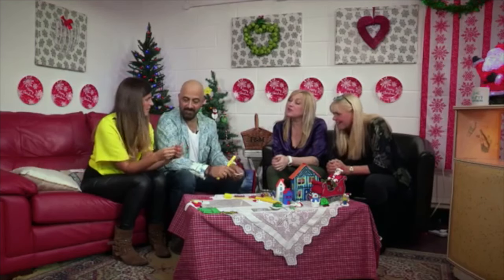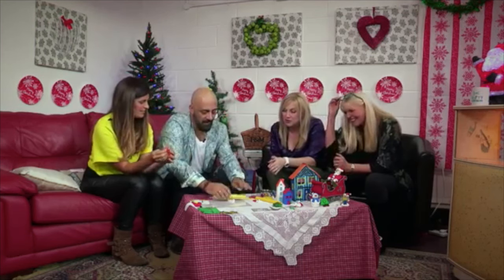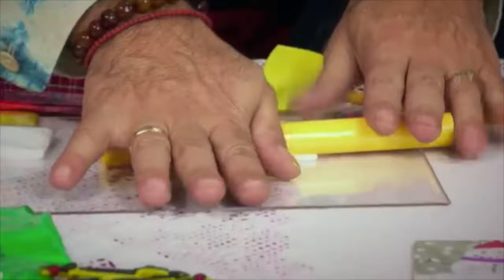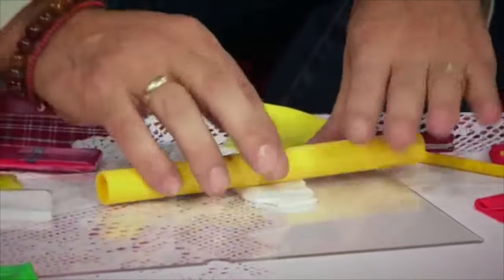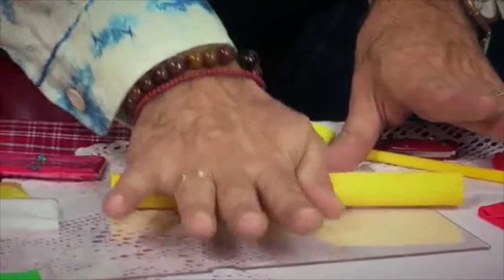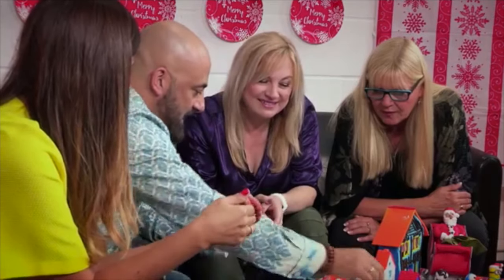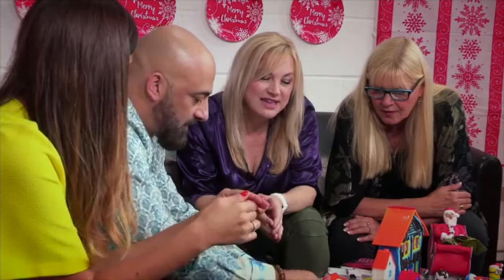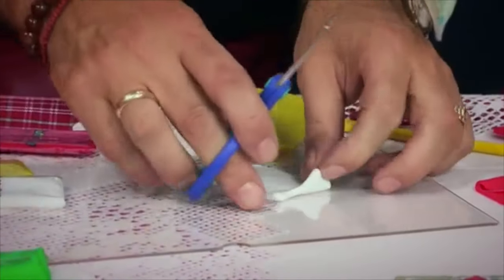It really does. Now, how are you doing with that flesh? Oh, I think it's coming along. All right, so you show us another bit, George. So what we'll do is roll this out. Some of the kits come with rolling pins, don't they? They do, yes. Or you could just use any rolling pin you want. You can improvise. That's the whole beauty of it. Oh, scissors. Yes, we can use scissors as well. So this will be the beard.